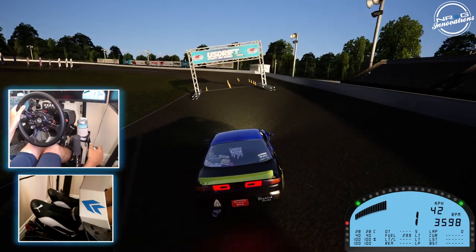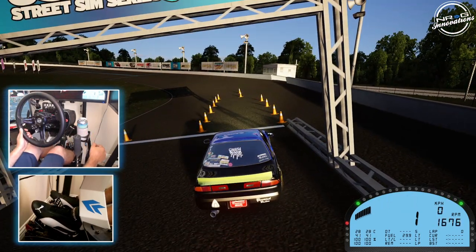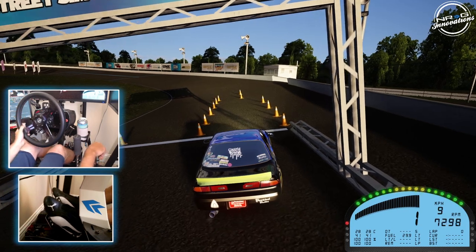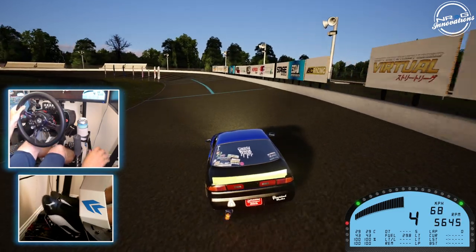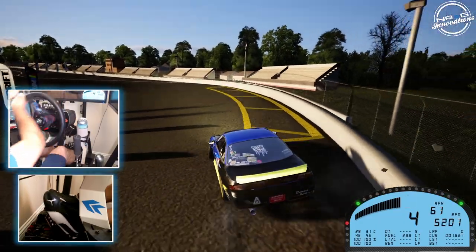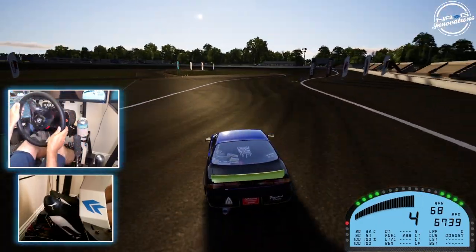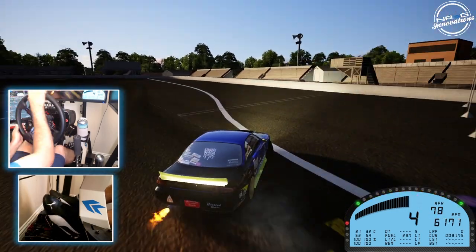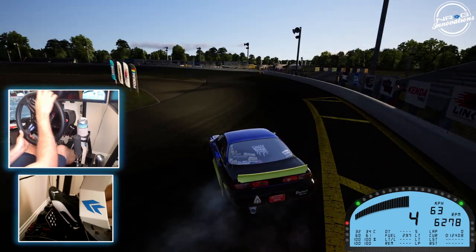So we're gonna hit up the US Drift round two track here at Kill Care. See if we can't rip it in this car. Corvette powered S14. Oh, I forgot this car has a lot more power than I'm ready for, and it is on street tires, so there's that.